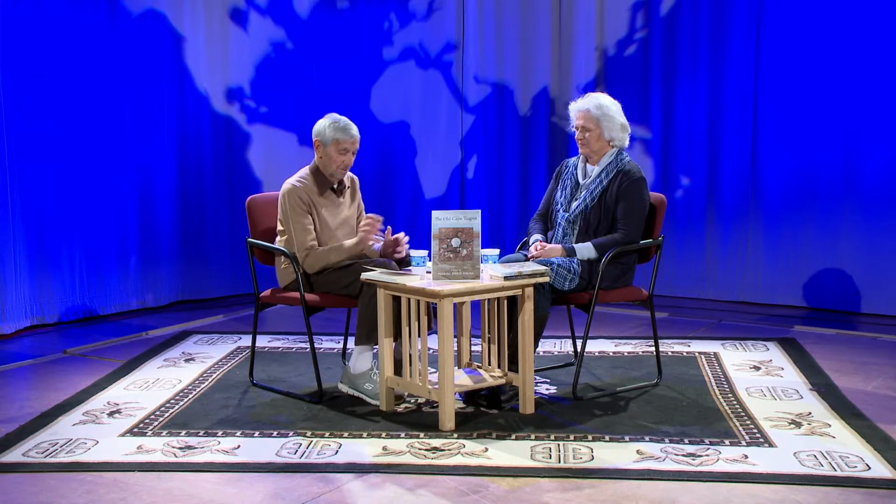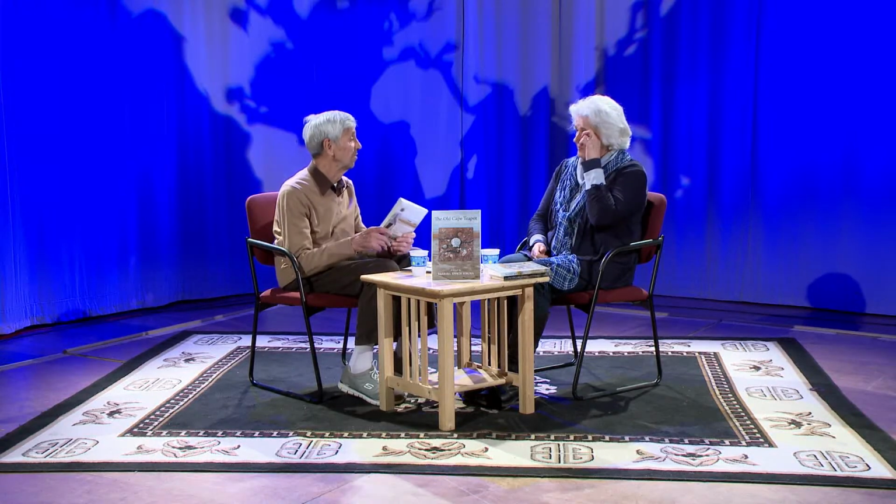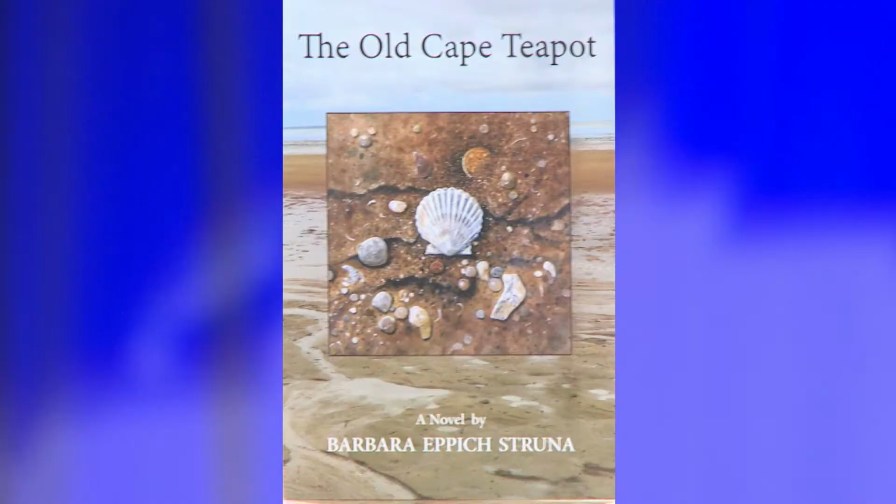Your book, the one that we're going to feature today, among some other things you've written and will be writing, is called The Old Cape Teapot. Well, the first question is, what has an old Cape teapot got to do with the story you've written?